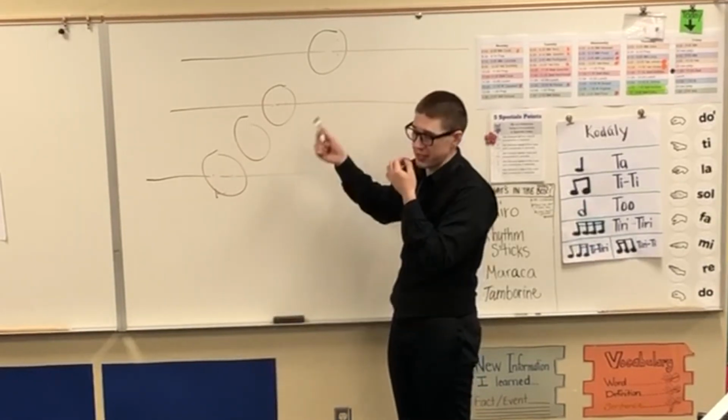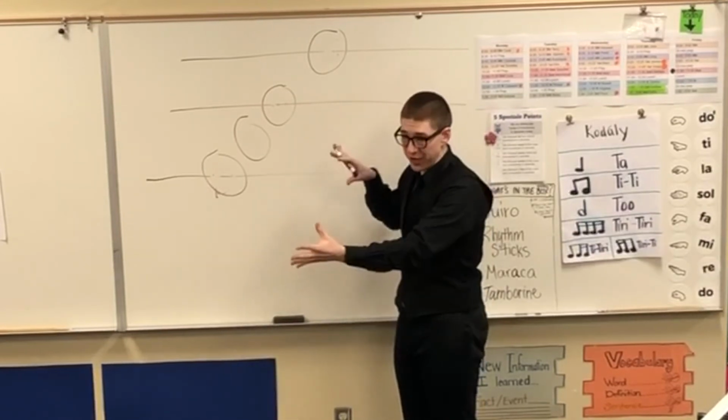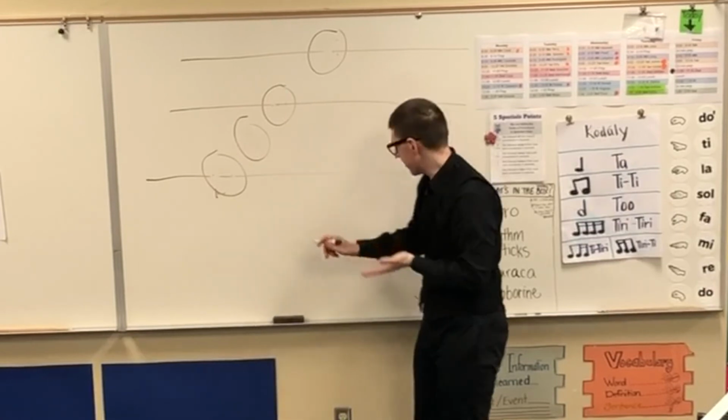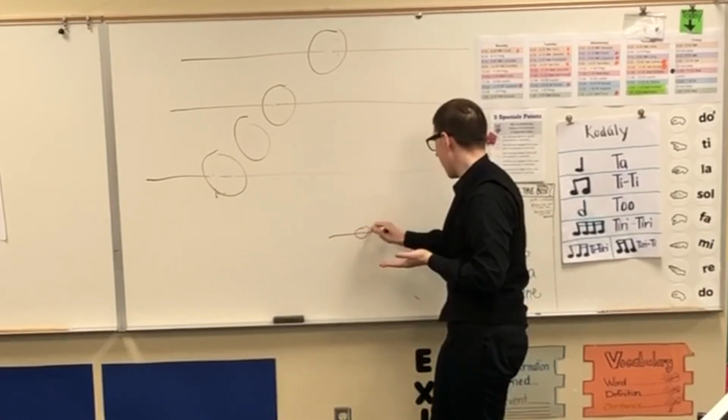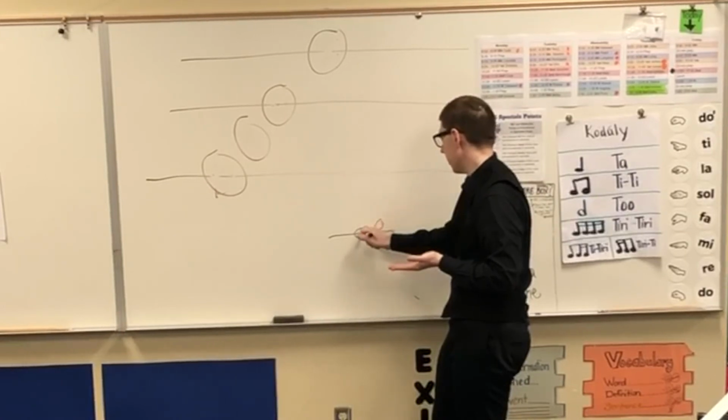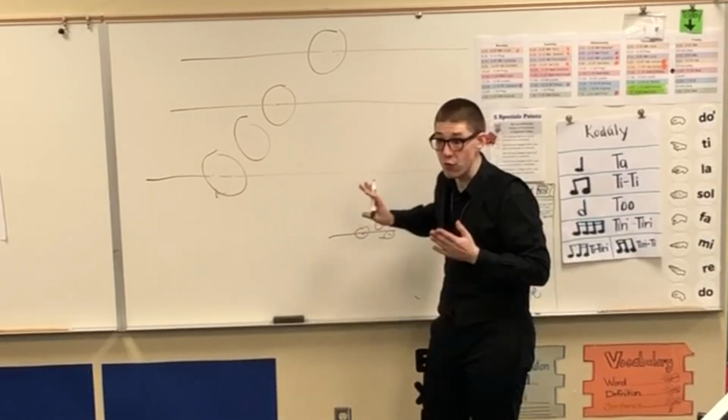I usually do it actually once I get to the full pentatonic because I like to do the full transition here. But when I'm working with kids, you start with the simplest pattern you can. You can do a single line staff, note on the staff, note above, note below. Do, re, mi, re, do. That's all you need. Get rid of all that extra crap.